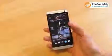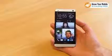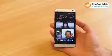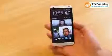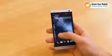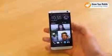I'm Basil, I'm here with the HTC One, and we're talking you through Sense 5. Sense 5 is HTC's custom interface that sits on top of Android 4.1. That's Jelly Bean. Not the latest version, but not far off. Sense 5 is a very different experience to anything we've seen on Android phones before, even HTC phones. And here's why. We'll start by unlocking the phone.